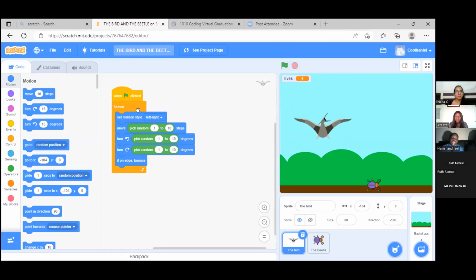Okay. For the bird, I use when the green flag is clicked and the forever control. Then I put the motion for set rotation style to be moving left and right. Then I put move it on pick random 1 to 10 steps so that it will be moving left and right many times. And I also put the turn degree so it can be moving up or down or anywhere. And if the bird touches the edge, it will be able to bounce back.